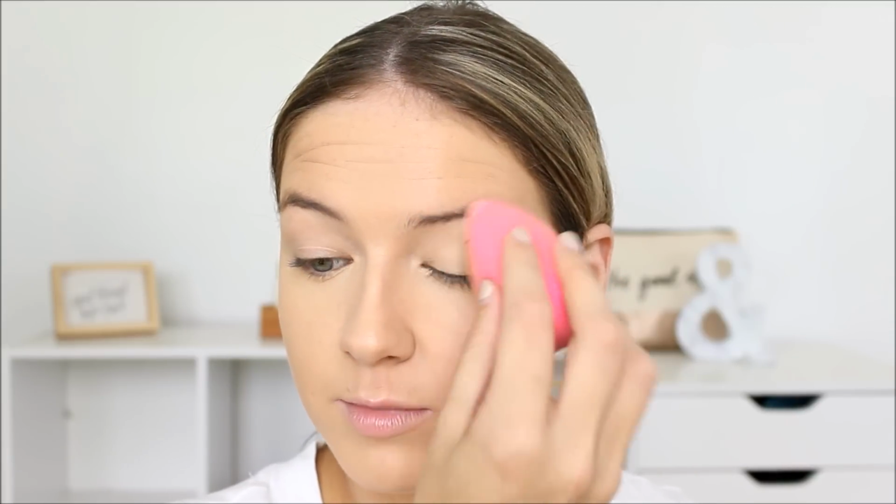I possibly might need to buy a new one because this one's running out pretty quickly, but I just press that in again with a beauty blender, and I try to use the smallest amount possible. I'm just using a little tiny amount.